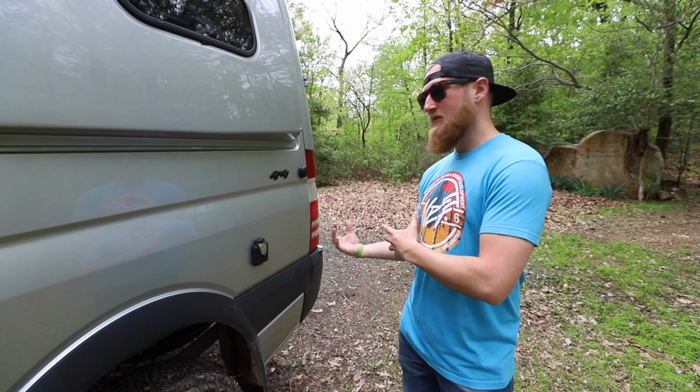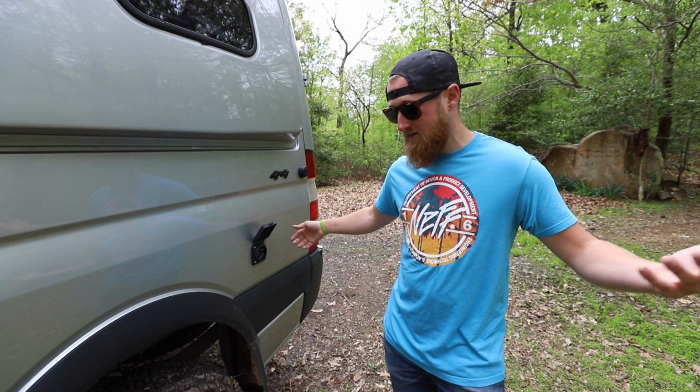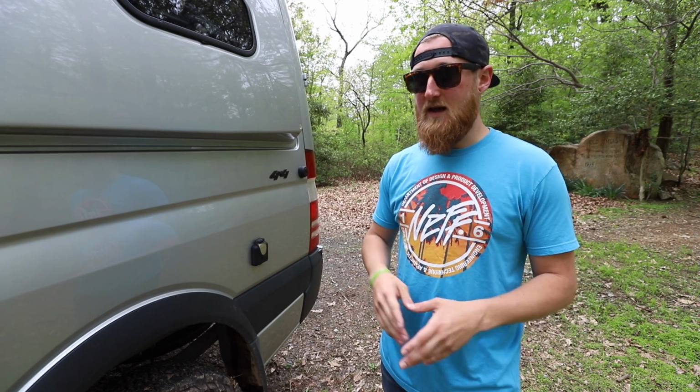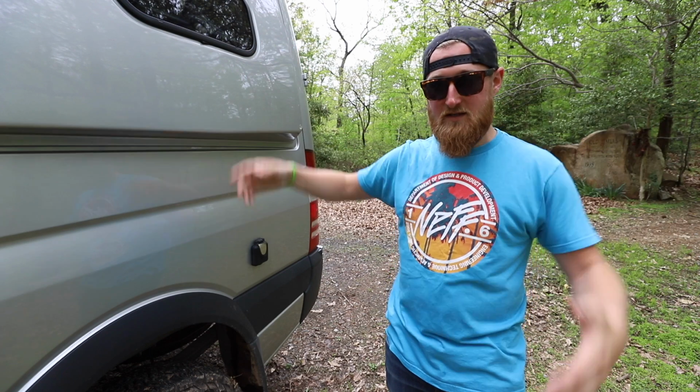And then finally, moving all the way back to this side, you have a 30 amp port right here if you want to hook into an RV park or something like that. That is actually something that I have never used. I've had this van for about 2 months now, and it just stays charged with what you can see on the roof, and I'll take you guys up there right now.